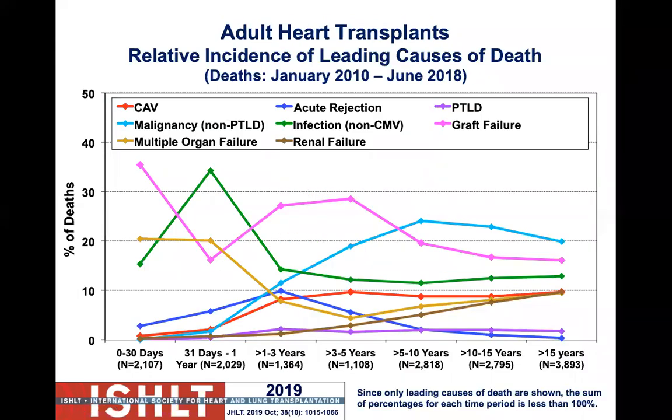So what are the risks for death, or the causes of death, post-operatively? It's divided here by period: the first 30 days, then up to 1 year, then 3 years. We can see higher on the list is graft failure for the early outcome. Later on, infection came, and renal failure and multi-organ failure after that. Early rejection or graft failure in general accounts for around 35% of early death.